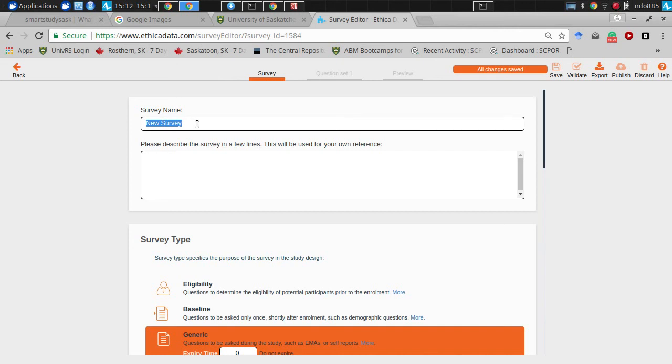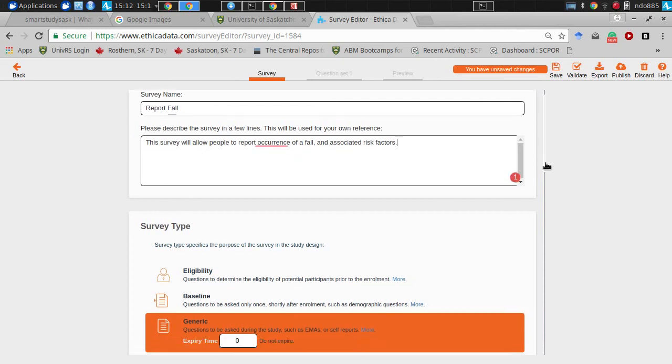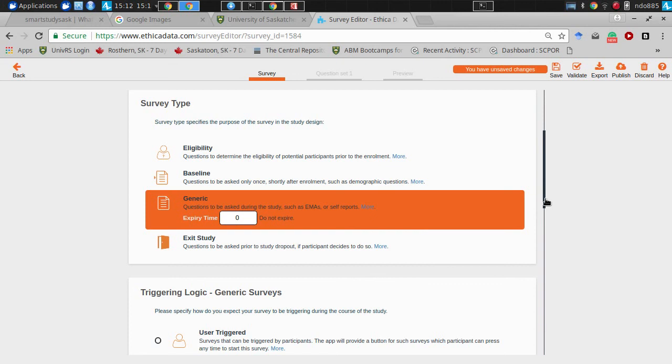So I'm going to say fall reporting, okay, or report fall. That's going to be the name of this. It's going to be to report it. This survey will allow people to report occurrence of a fall and associated risk factors. So maybe we'll ask them, you know, were they carrying something? We'll ask them to take a photo of it. That would all be part of this survey.